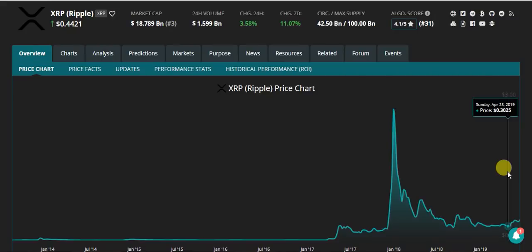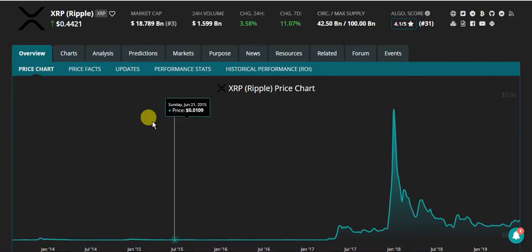So it's definitely something that you do want to keep your eye on for Ripple, because when it runs really hard, take a look at this, guys. We are at 24 cents, and it went all the way to $3 in basically a month. So the next market cycle, it definitely could take us to $8, $9, $10 or more. So it's something that you do want to keep your eye on and pay close attention to.